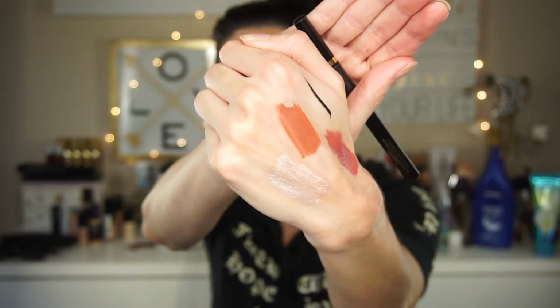I mean, one swipe right there. It doesn't bleed out. It's got a really fine tip. I can't say enough good things about this. I want to pick up like 5 more. That's how obsessed with this eyeliner I really am.